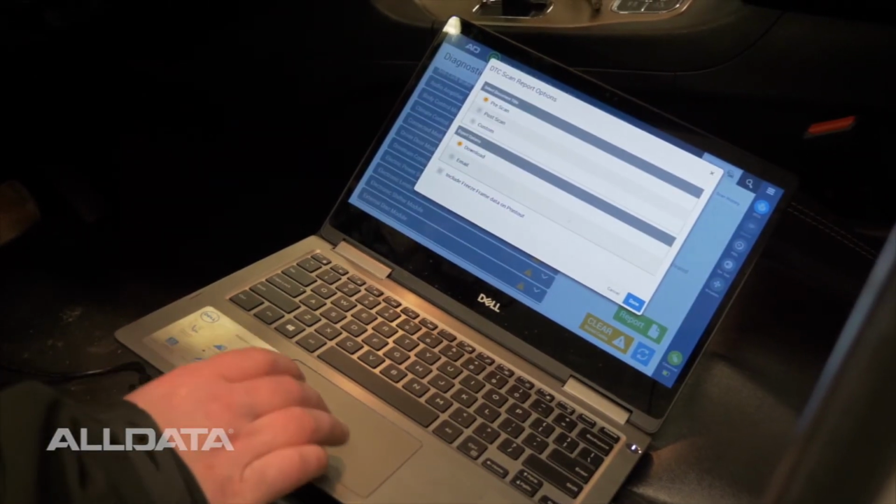the accident. I would recommend ALLDATA to my peers because it is very easy to use and it has a lot of information so that I can repair almost any vehicle that comes into our shop. And ALLDATA helps us make sure that we're maintaining that integrity.